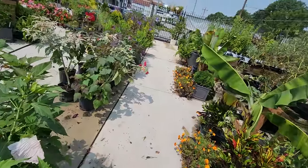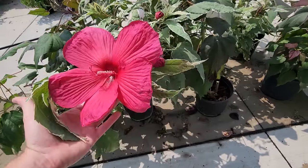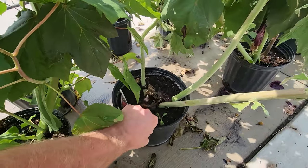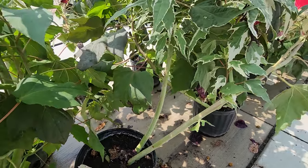Love the hardy hibiscus. Oh, they have the carnival. I think that's what the variegated one's called, isn't it? Carnival? Let's see here. Get down, have an actual look at the tag. Summer carnival. Rose mallow.